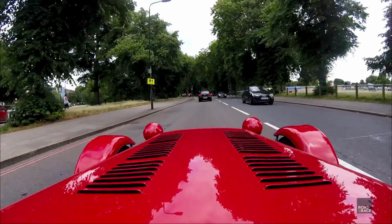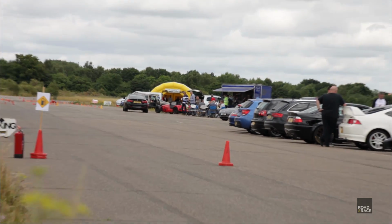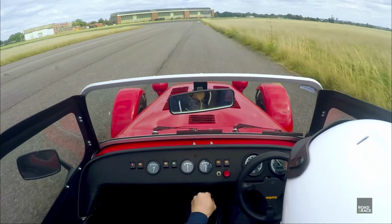This is not a car suited to heavy traffic, and it's so loud and so uncomfortable on the motorway. It really is a torturous experience. But take the 270S to your favourite disused airfield and everything changes. So what's this car like on the track?